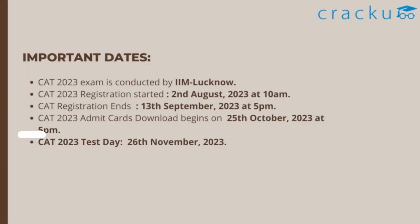Now, let's have a look at some important dates with respect to CAT 2023. This year, IIM Lucknow is going to conduct the CAT entrance exam for MBA admissions. The registration window for CAT 2023 is now open and it's time for all of you to mark your calendars because the CAT exam is scheduled for 26th of November 2023.